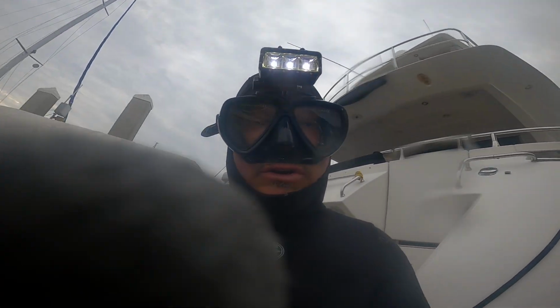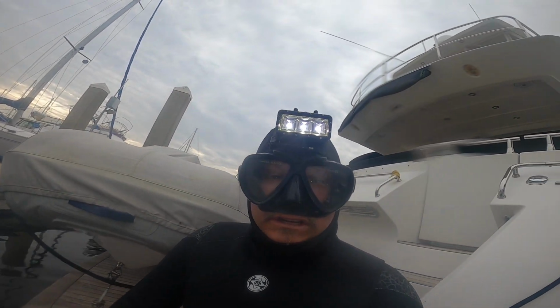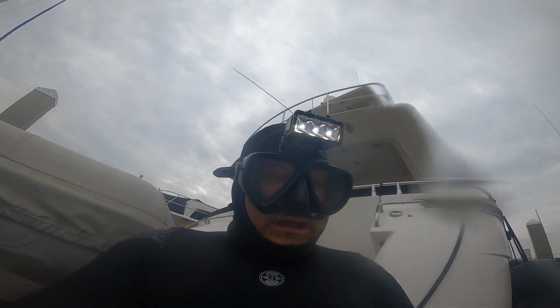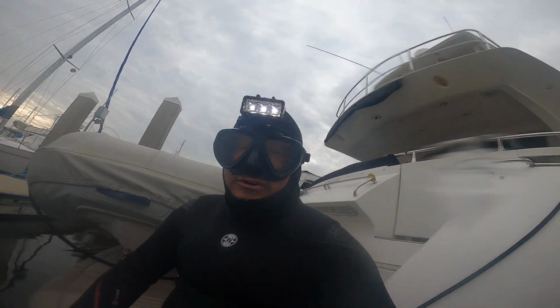I'm just going to take a look at her clean for today. Just going to see what sort of condition she's in so we can see what it's going to take to clean her. I'm not actually going to use my skin here. I'm just going to kind of breath hold because we're just trying to take a look. So let's see what she looks like. It is very low tide right now, so it may be kind of hard to see.